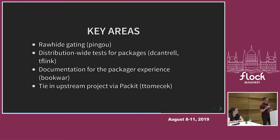Does anyone not know who these people are? So, just because I called him out, Pierre, if you could please stand up real quick. That's Pierre. You can ask him about Rawhide gating. Then the distribution-wide test for packages. That's David and Tim. Tim, there you go. Thank you. The documentation for packager experience, that's Aleksandra. And Packit. That's Tomasz. Thank you.